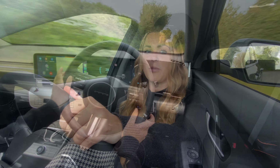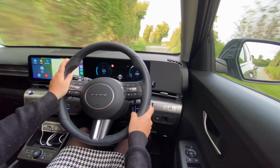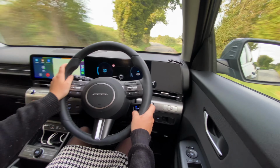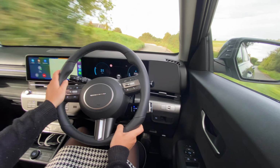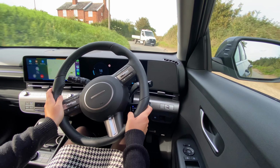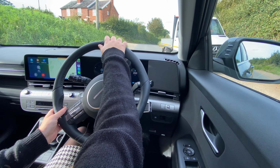Models like this one get a larger 65.4 kilowatt-hour battery and a more powerful front-mounted motor, which produces 215 brake horsepower. When combined with some smaller 17-inch alloy wheels, that sets the headline range to 319 miles. This larger battery is really impressive. It pretty much outruns almost all of its small SUV rivals.